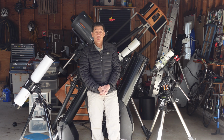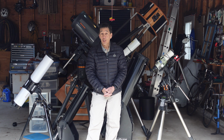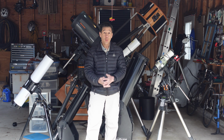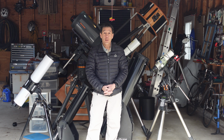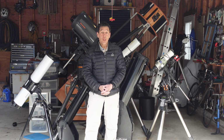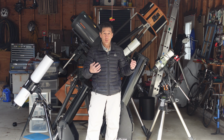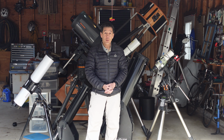Let's start here in the garage. When something is in the garage, it's usually here for one of the same two or three reasons. First, it's something that I use a lot and I need it here for quick deployment. Secondly, it's something that's under review. And third, it's just too big to bring inside. You'll see examples of all three categories here.